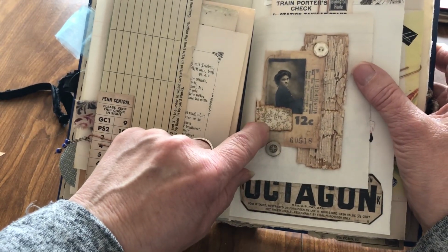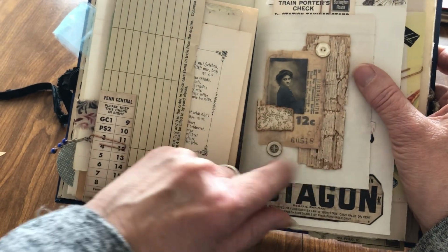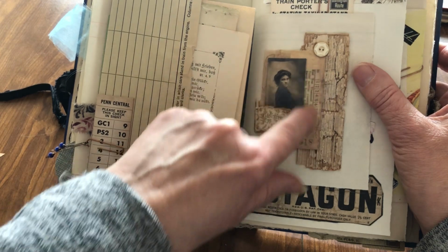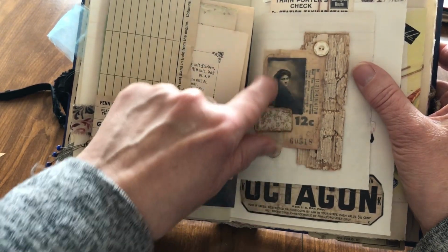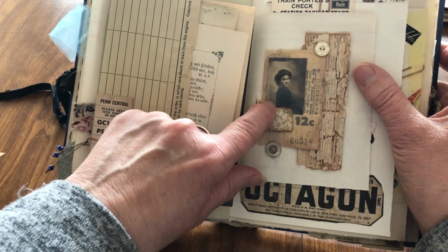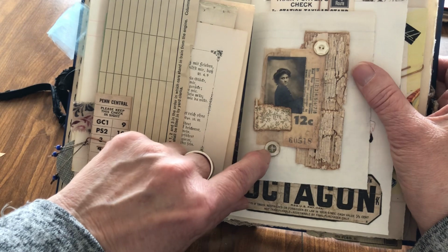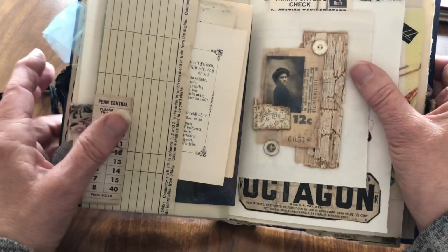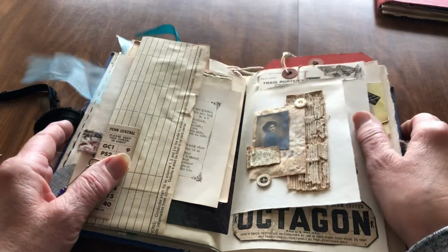End papers from the books. The spine from the books. A ticket from some bus or train or something like that. And like I said, I have lots of photographs of these beautiful women and handsome young men in their hats that I'm starting to use. And then all these lovely white bone buttons and mother of pearl. They're just so fabulous.